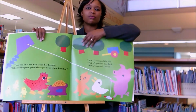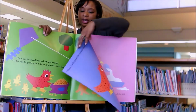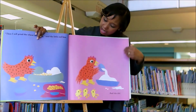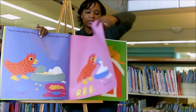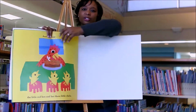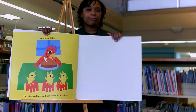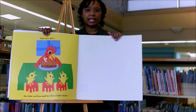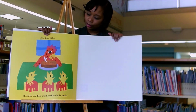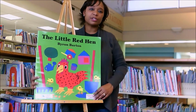What's the little red hen doing? She's planting, she's growing, she's cutting down the wheat. Now it's turned into flour, and on until you get toward the end of the story where she made some bread. But what happened to the pig, the duck, and the cat? I guess they weren't very helpful, were they? No. All right, well, let's go back and read the story. And that's what you do next.